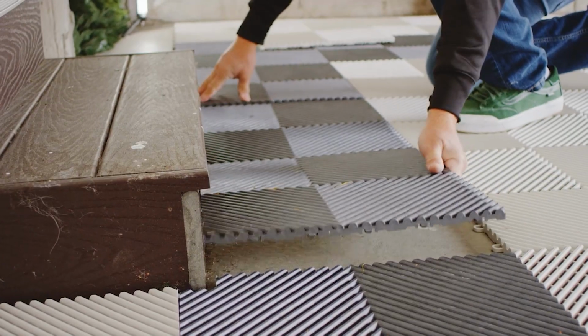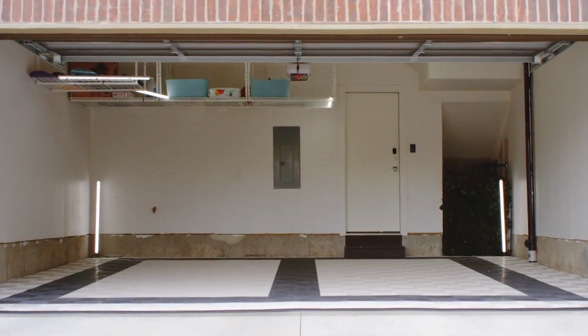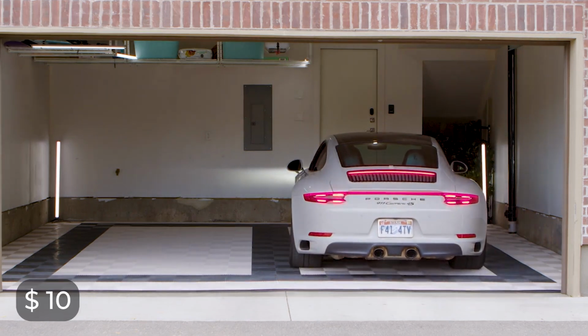RaceDeck is currently available in 14 different colors and in 6 unique design options to match the aesthetic of any showroom or garage. The price for an extra large square starts at around $10.